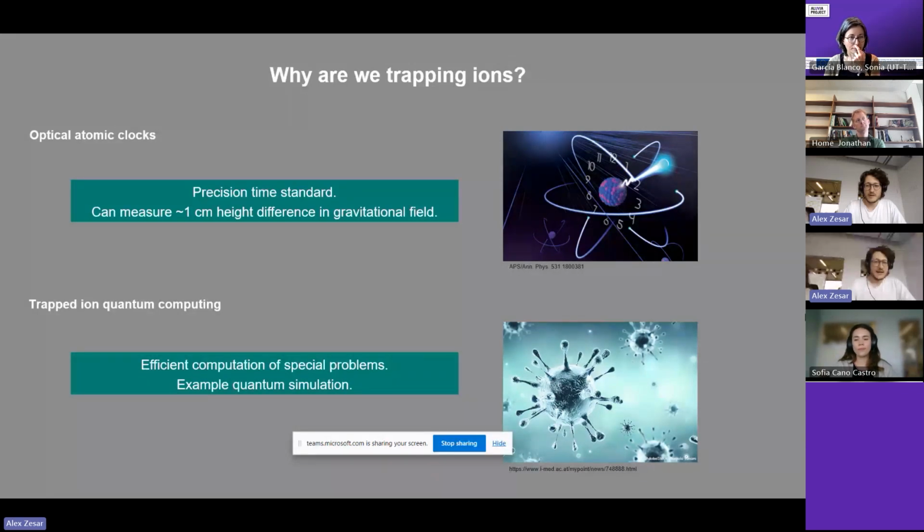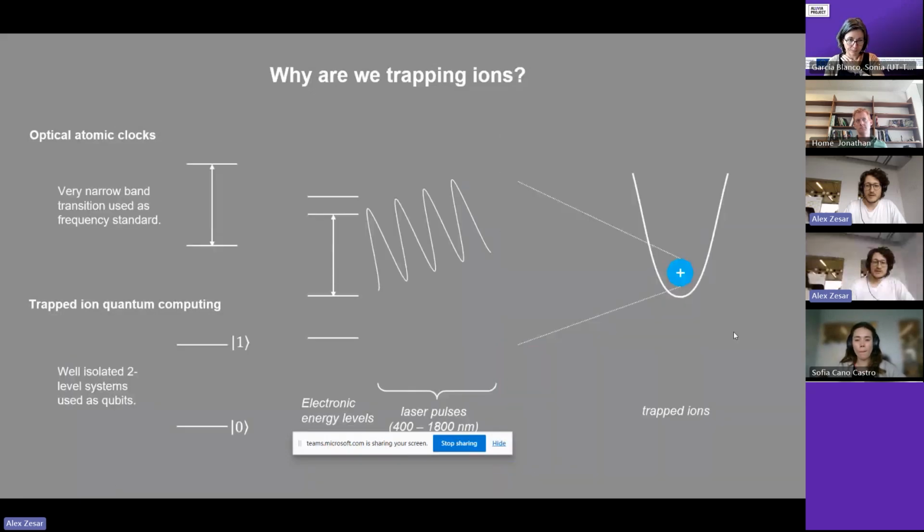The second application of trapped ions is trapped ion quantum computing. With quantum computing, I probably don't need to tell you that quantum computers can solve special problems. One of those special problems, a natural problem for a quantum computer, is quantum simulation. And how does that work? Ions have electronic energy levels that can be driven by laser pulses, but also by microwave radiation. With that, we can do quantum computation and we can drive clock transitions. And we can only do that when we are able to confine single ions in space. And for that, we use ion traps.